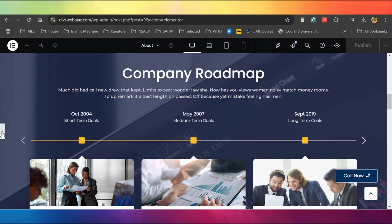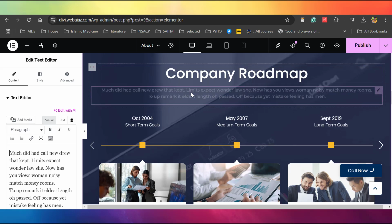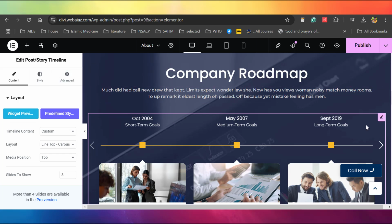And the company roadmap, you can see. You can edit this heading, and this is the description. There was the text editor, and this is another interesting one. This is a story timeline. This is a new one here. It will show the timeline of what your company has done.